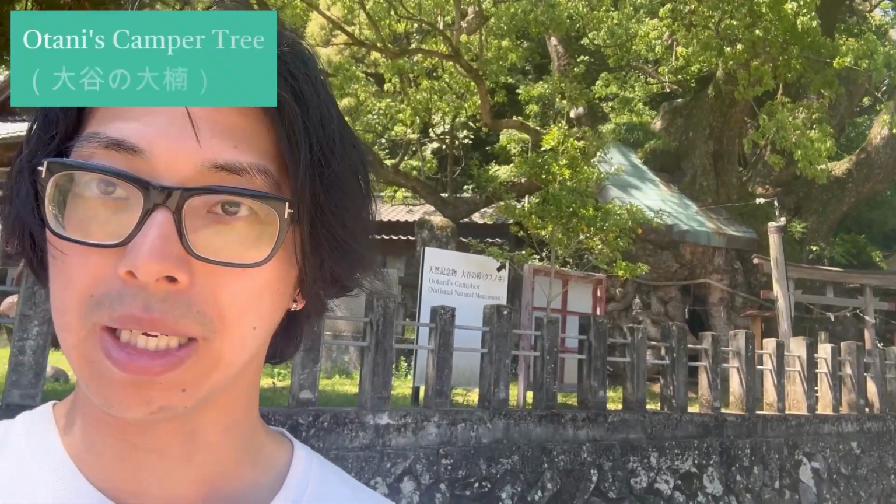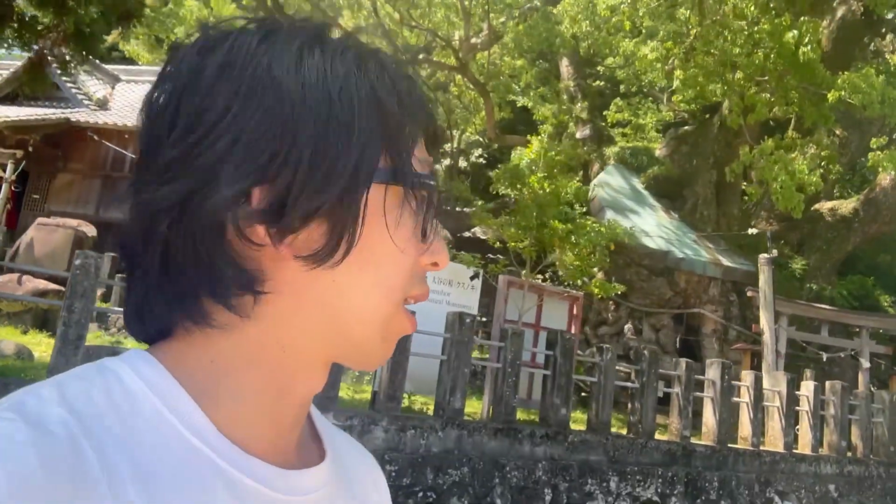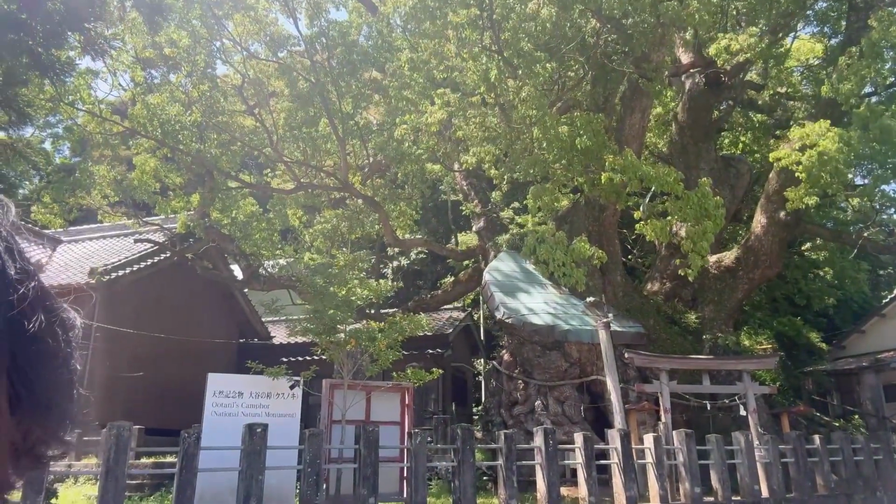Hi, so I drove about 15 minutes from the Ryokan I was staying at, and now you are already seeing this big tree. It's called Otani's Kampa tree. You know, the same Otani as the baseball player from Japan, using the same Chinese characters. This Kampa tree is said to have lived more than 1,300 years, and it must be the biggest tree in the Shikoku area.